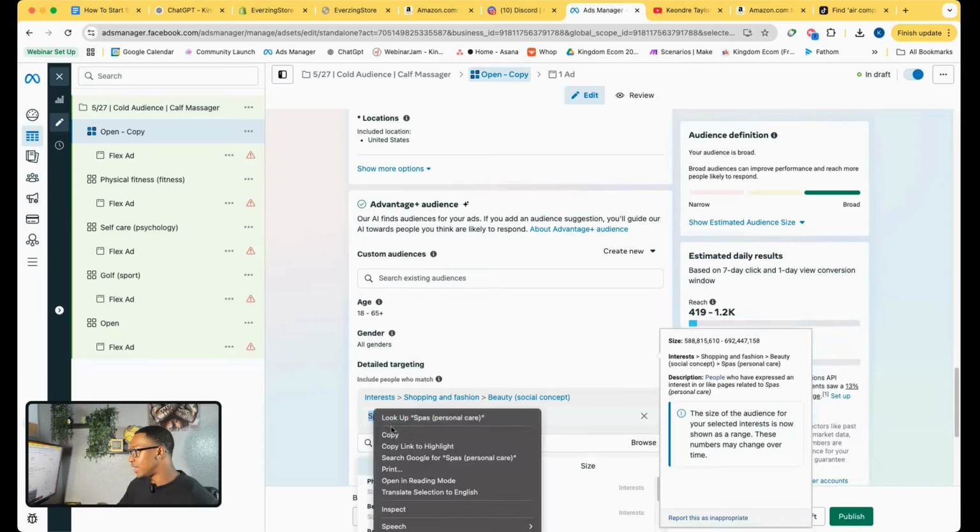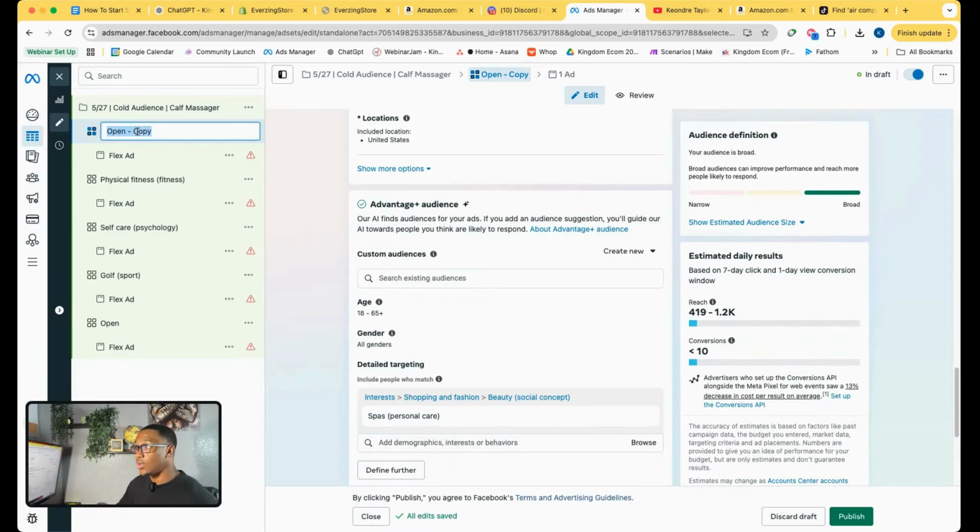So now we have these ad sets. Remember, it's our audience. We have our open audience, which is letting Facebook figure it out for us. This was targeting golfers. This was targeting self-care, physical fitness, spas. I can go with Ulta, so much more, but this is just diversifying who we're putting this in front of for us. And then from there, ready to rock and roll.